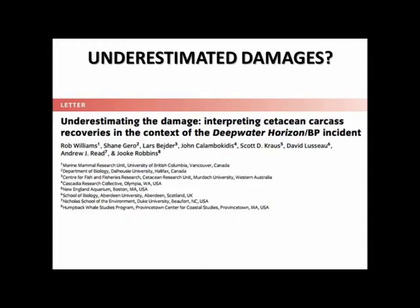Could the damages have been underestimated? A study on dolphin and whale deaths suggests that carcasses are recovered, on average, from only 2% of cetaceans' deaths. This means that the true death toll could possibly be 50 times the number of carcasses recovered.